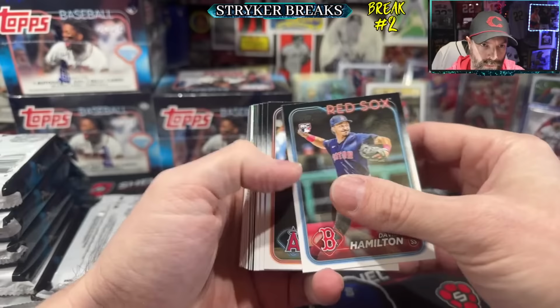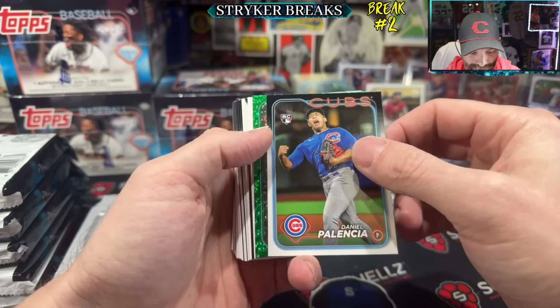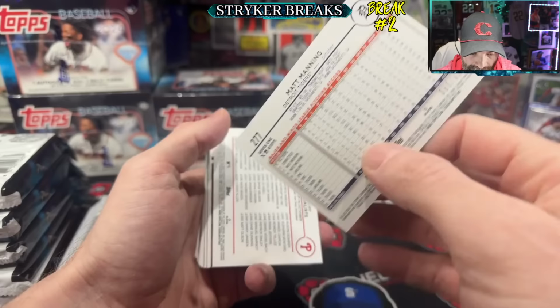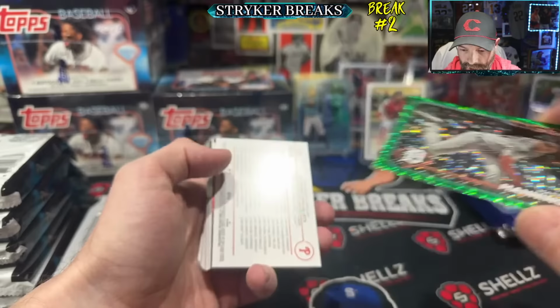You think our dogs are related? They love that bird seed, don't they? It's like they think they're getting away with something, and then they get sick. Matt Manning. Green to $4.99, 80 of $4.99. Yeah, the ice parallels look icy.